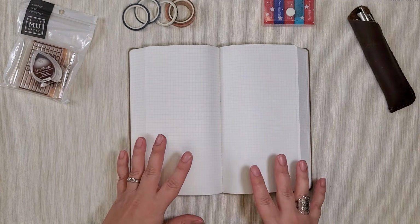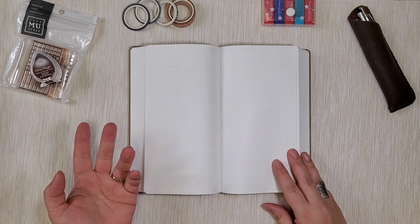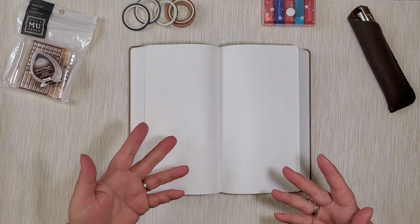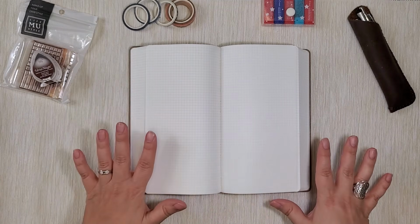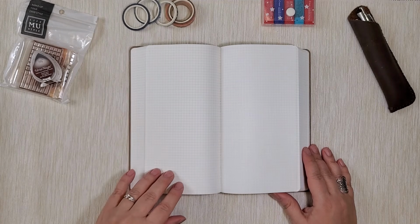I think this kind of notebook will be amazing if you want to do morning pages, right? Because you're supposed to write 3 pages every morning. First of all, these pages are obviously about half the size of A5, so it will not take you as long. But also there are so many pages that it will take you a while to fill this in. So definitely a good investment, right? This kind of notebook will last you for a while.